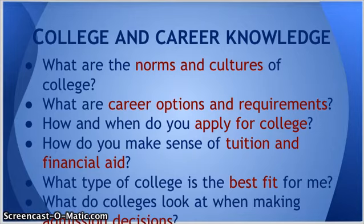With regard to tuition and financial aid, there are three different types: loans that have to be repaid, grants and scholarships that don't have to be repaid, and employment programs such as Work Study that allow students to earn money and gain job experience while still in school. Think about what college is the best fit for you. Is it a small college where the classes are smaller and you can get to know the teacher better? Or is it a large college where you might be in a class of 350, or maybe a middle-sized one?